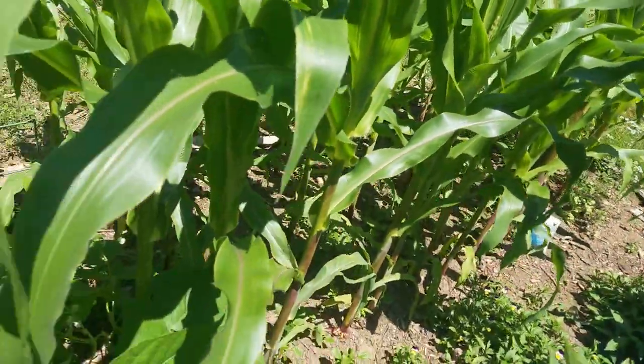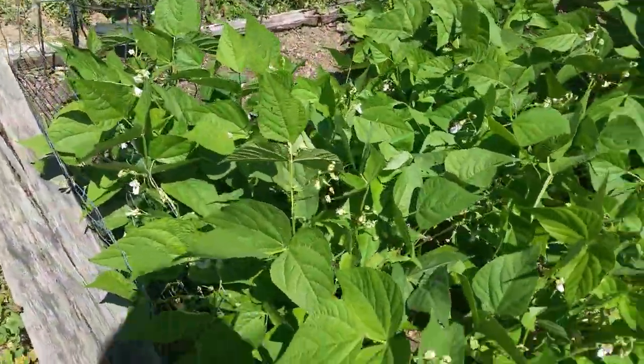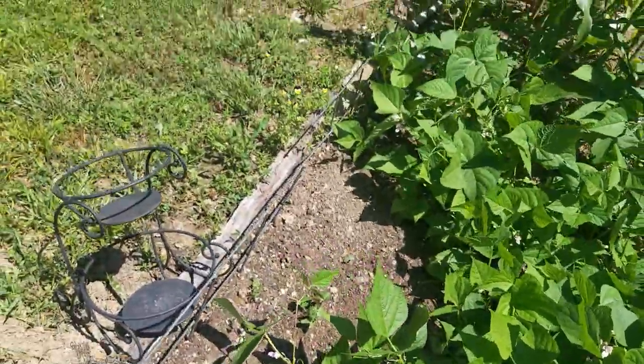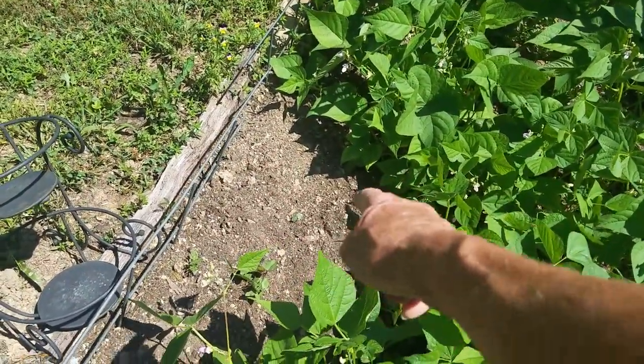I hope it holds off a little bit. We've got 90-some degrees coming the end of this week. These beans are doing real good. They're Contender. They were planted a little bit later and they're blooming real good. I planted some okra in there. I've got one right there that's sprouted.